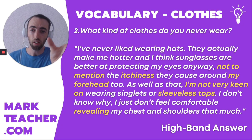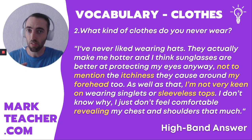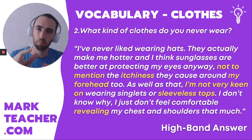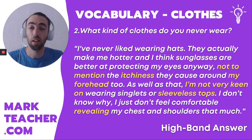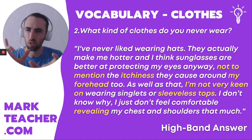So there you go. I've highlighted the new vocabulary items. I've said more or less the same thing as the lower level answer, just in more precise, specific, and therefore higher band vocabulary. That's the word.